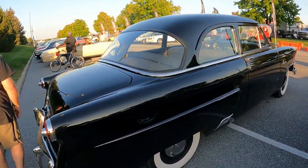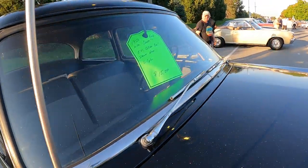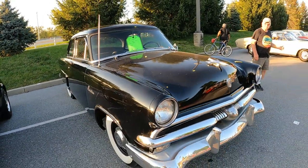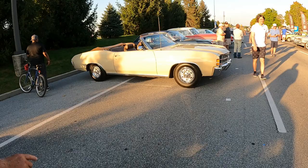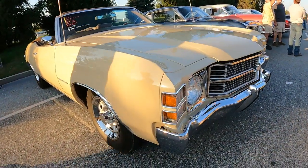I'll walk around this Ford real fast. And of all things, this is a 71 Chevelle over here. Well, good. Perfect. So you can tell the difference in that. Yeah, we got the 70 lamp. So the parking lamp's definitely different. Then I can show you the taillight, what the differences are in them.